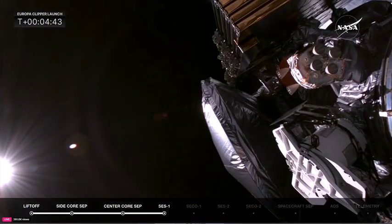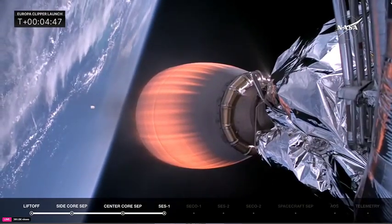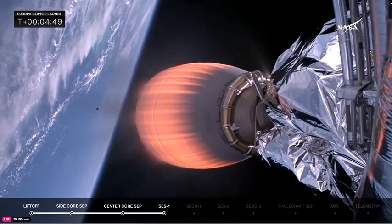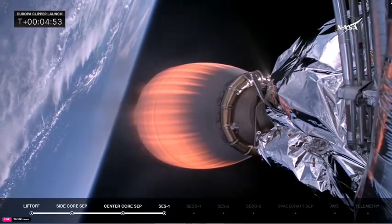The fairing has separated, and those will be recovered, Daryl, by SpaceX's own recovery ship, Go Cosmos. And there you see them falling away into space. That is the only part of this rocket that will be recovered.